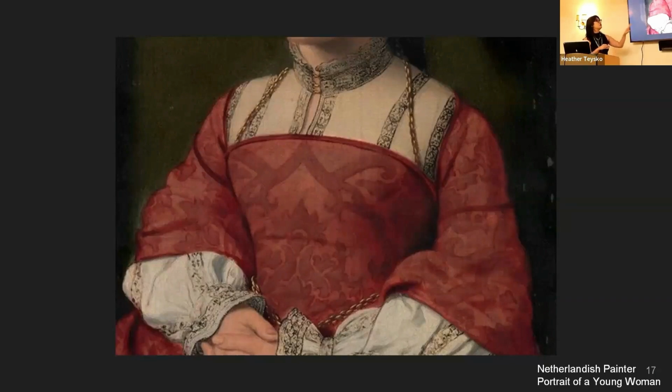And it is usually complementary to the fabric. So this is a red, most likely damask gown, but it could be a patterned velvet, and it has red edging. Princess Elizabeth's portrait from the 1540s is probably red cloth of gold, and it has red edging on it. That is most likely velvet.